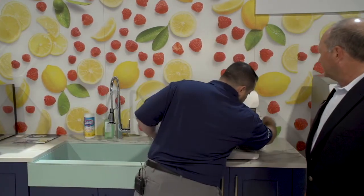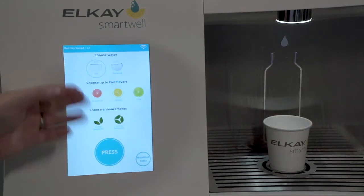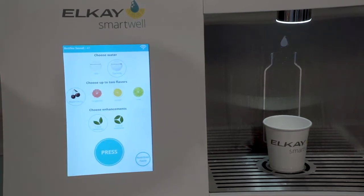Walk me through the user experience on the countertop here. Absolutely. With the Elkay Smartwell countertop, you can choose up to 100 different beverage combinations. The first thing you're going to do is choose still or sparkling water, up to two fruit flavors, and one enhancement. We're going to choose sparkling, black cherry, with a little bit of sweetener.